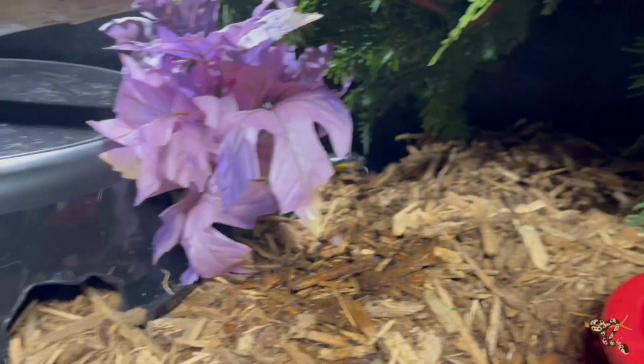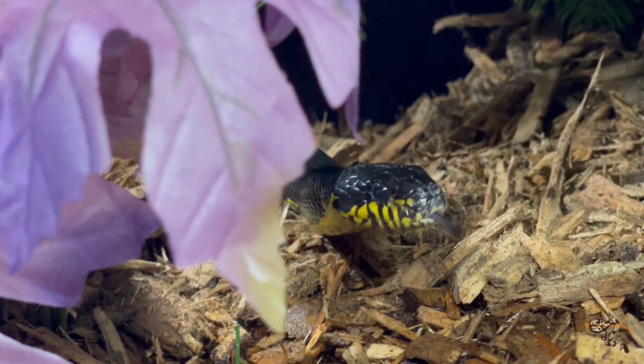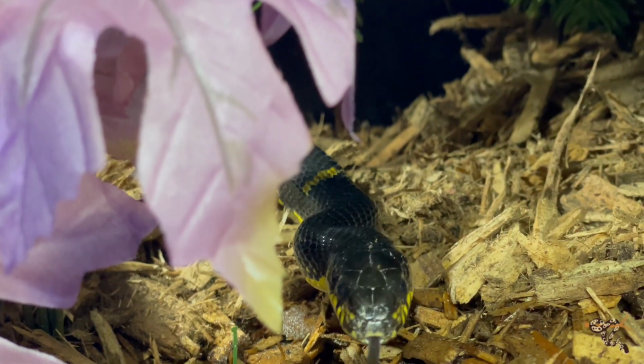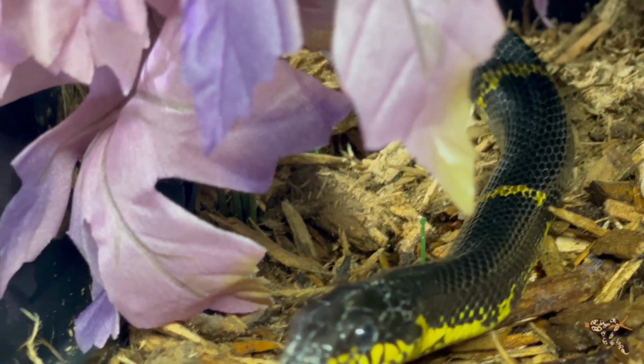There she is. Hello, we're going to zoom in here. There we go. You can see her face. Yep, absolutely gorgeous little snake. I'm super, super excited. Looking forward to working with these guys as well as hopefully producing some in the future.